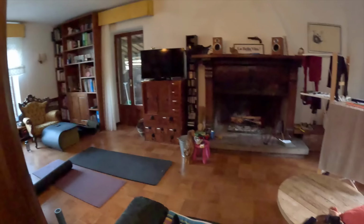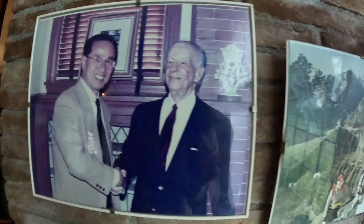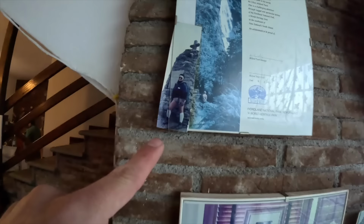Got his desk right here. Some more accolades, more pictures with famous people. This right here. I mean, he is a contender for the most interesting man in the world. Dos Equis should reach out to him, I think.